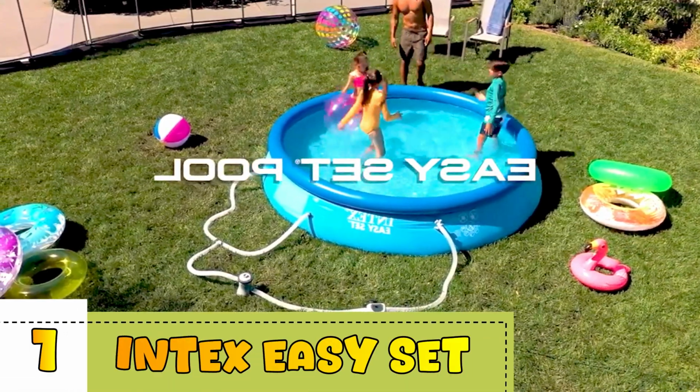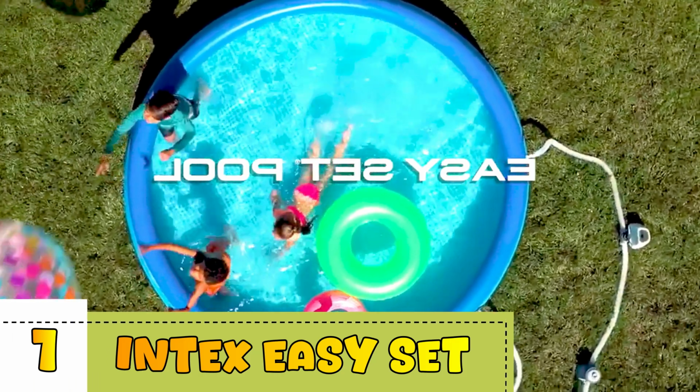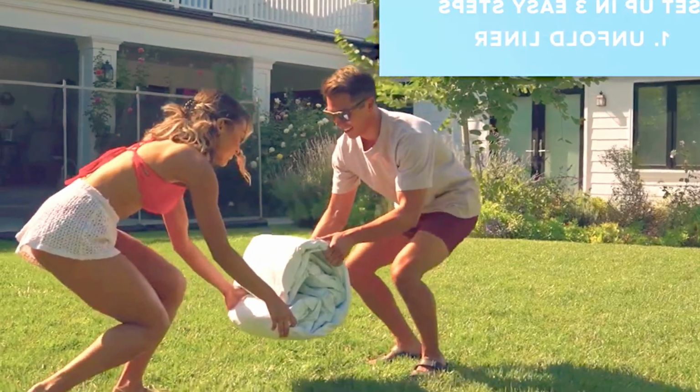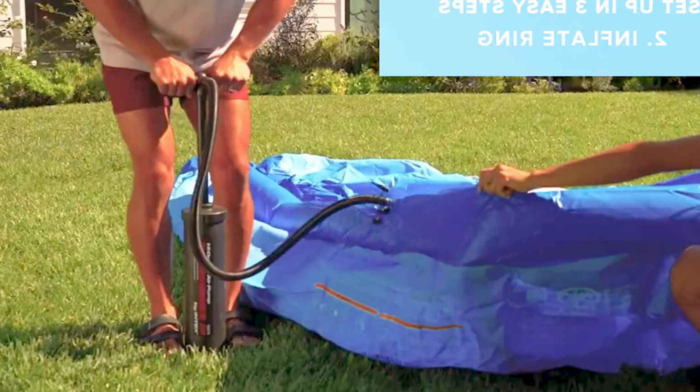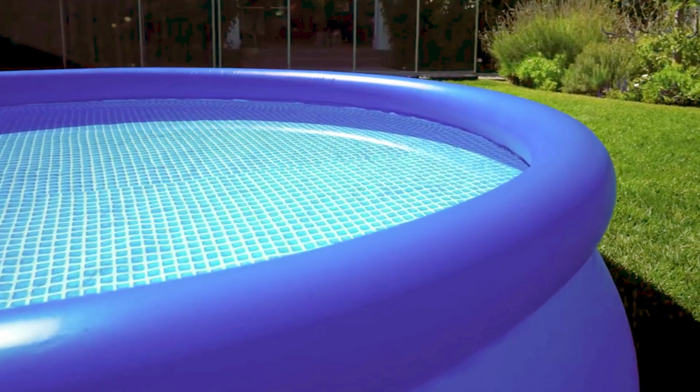Number 1. Intex Easy Set Inflatable Swimming Pool. Welcome to your ultimate summer escape. Introducing the Intex Easy Set Inflatable Swimming Pool, the perfect addition to your backyard for endless fun and relaxation.